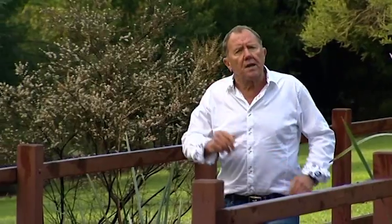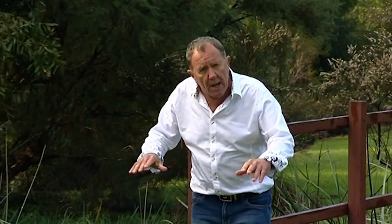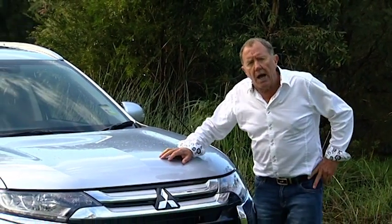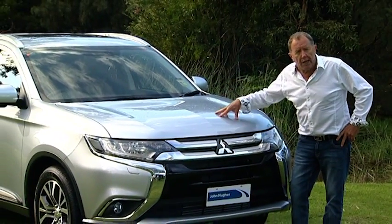Facelifts are funny things on cars. Either you barely notice the changes with the work that's been done, or they change it so much it looks like a brand new car. And I'm not only talking about looks. Now, I never judge a car on its paint job, even though it looks as striking as this.